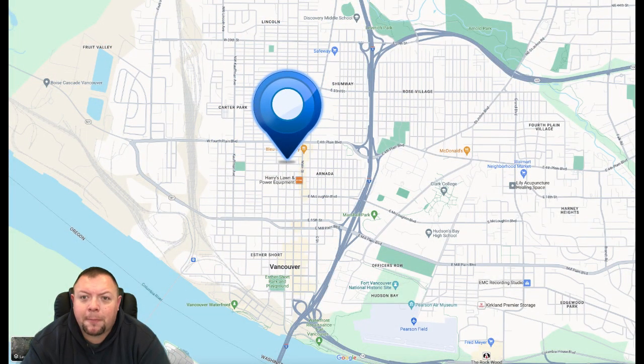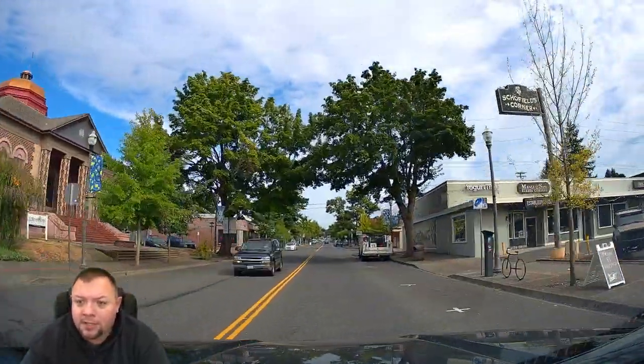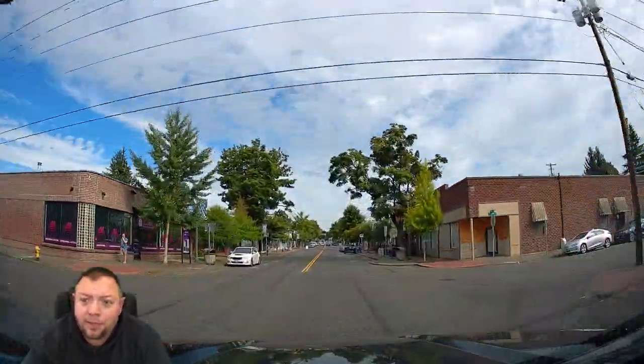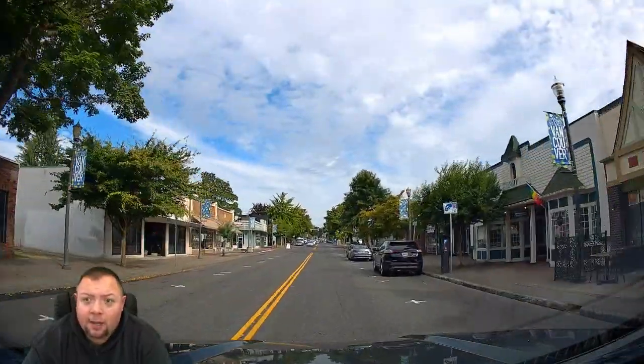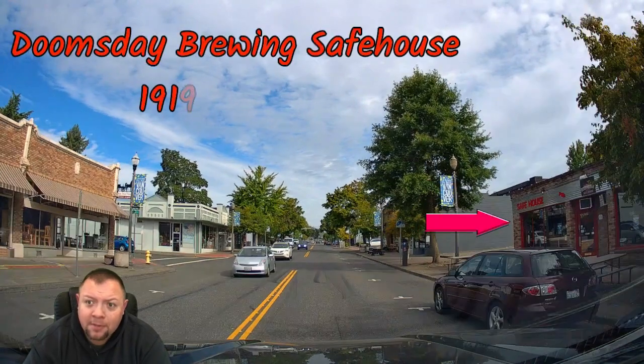Alright, now we're going to jump up into the Uptown area. So that's going to be basically everything north of Mill Plain. So this is Main Street right here. And it's not as updated as the downtown area. Now I'm going to stop right here.